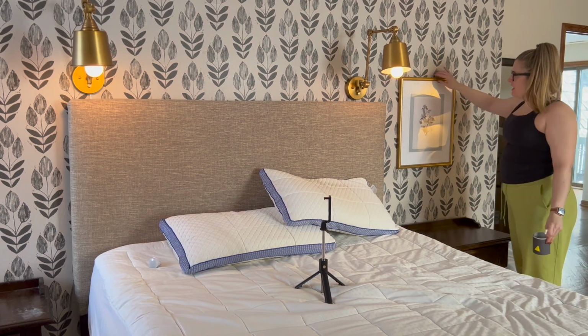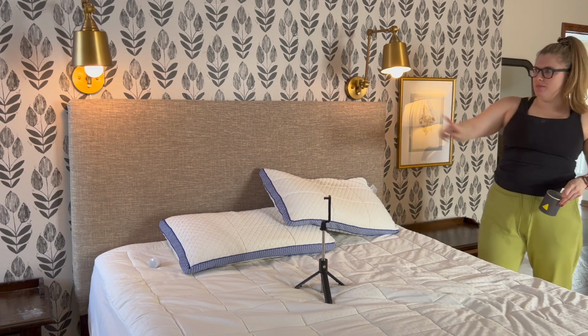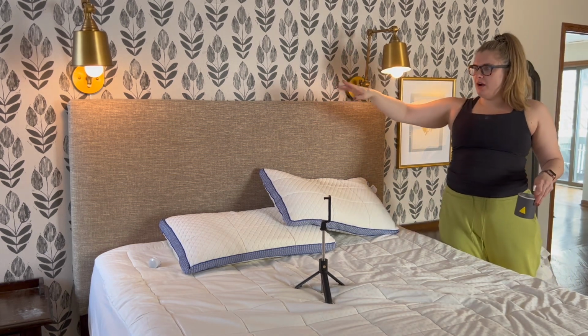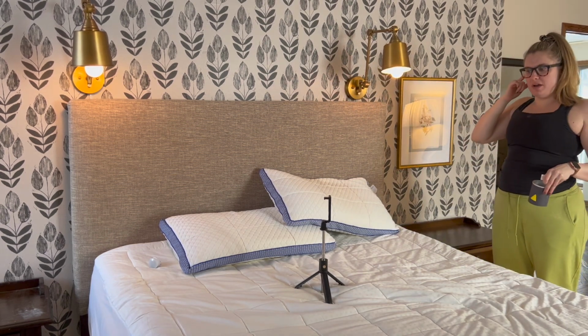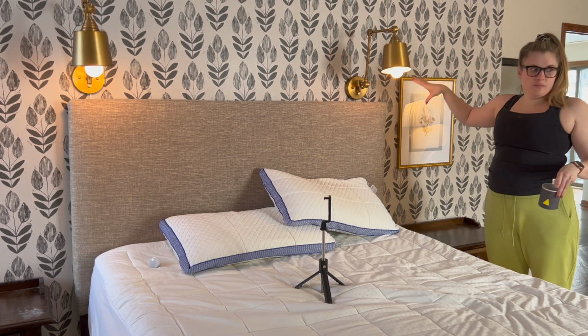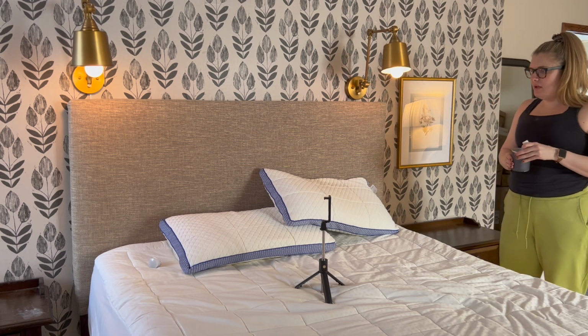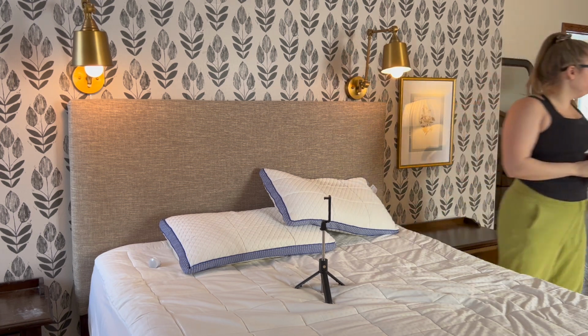So my thought is I'm actually just gonna leave that command hung unless there's an issue with it. And I'm gonna do the same thing over there, and then we can change them in the future without having a hole in the wallpaper. So I'm gonna do that now, and then we're just gonna kind of clean this room up and wait for the bedding to be clean.